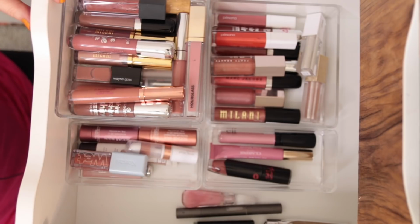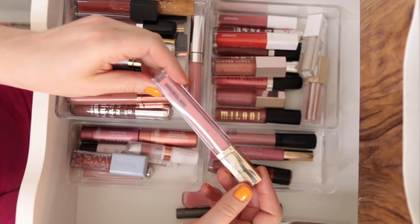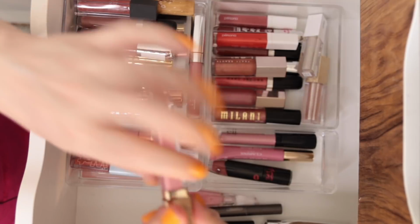All right, now we're in the gloss drawer. Hourglass. This is one that I really liked. It was pink. It was very pretty. This is in the shade Unreal.